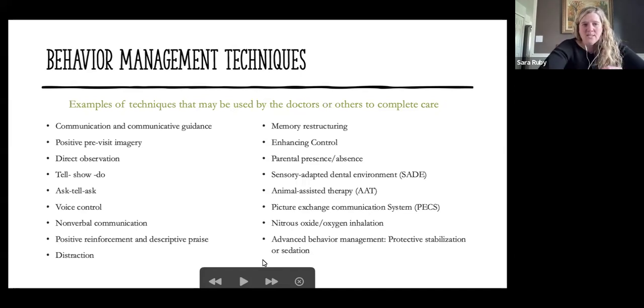I also like the ask, tell, ask technique where I ask them, hey, do you have any concerns about today? I tell them what I'm doing and then ask them if they have any other questions. I think this works well with teenagers because they're afraid to talk. You got to kind of engage them sometimes to get what they're thinking out of them.